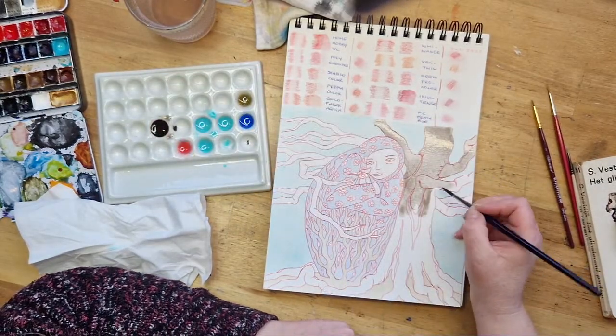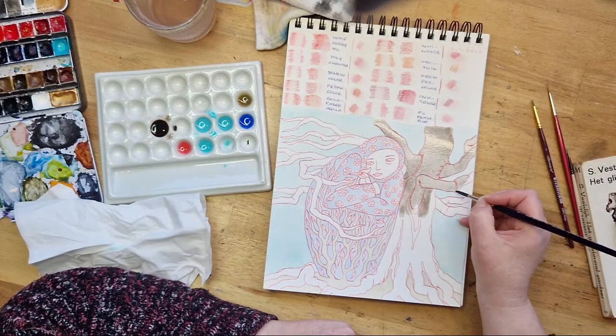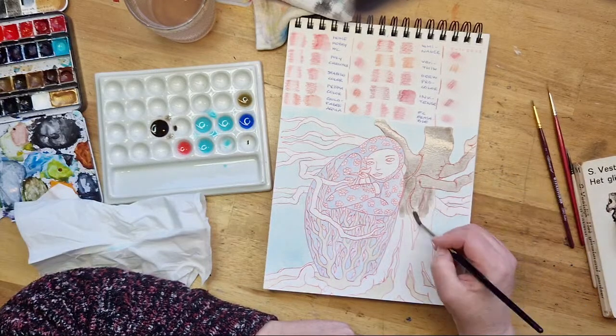I like how the red lines do something to the dull colors.